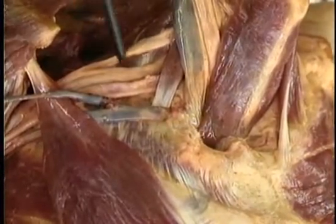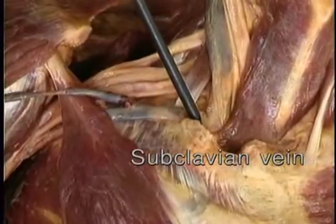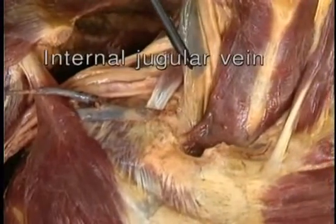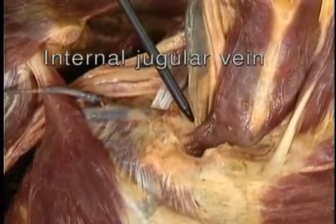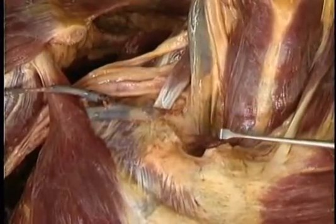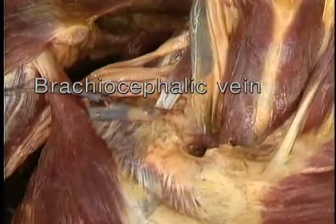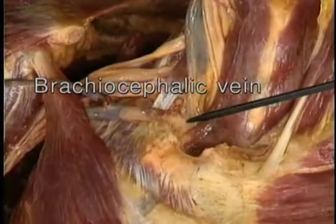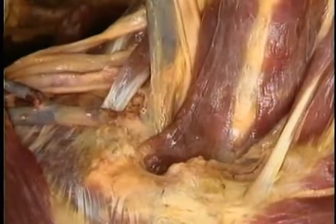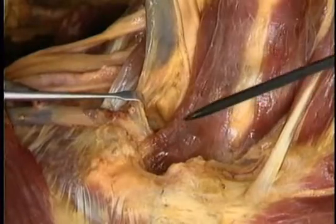Let's follow the vein. Just as the subclavian vein reaches the medial border of the first rib, which is here, it's joined from above by the main vein of the head and neck, the internal jugular vein. Together, the subclavian and internal jugular veins form the brachiocephalic vein. The brachiocephalic vein passes medial to the first rib and enters the chest. The dome of the pleura lies immediately behind it.